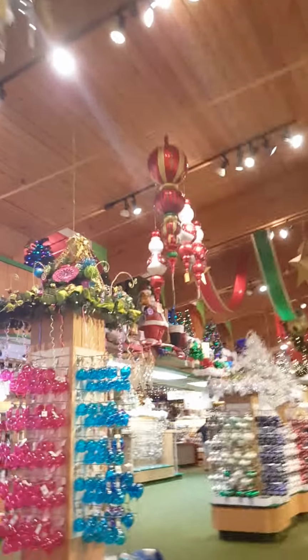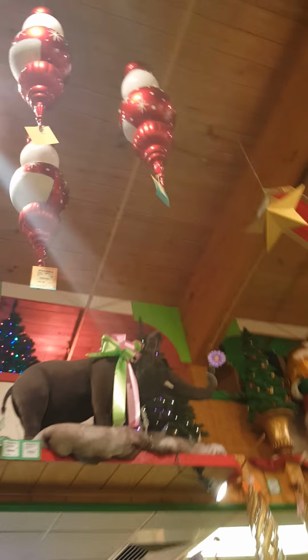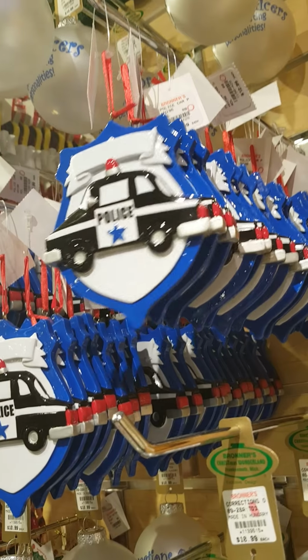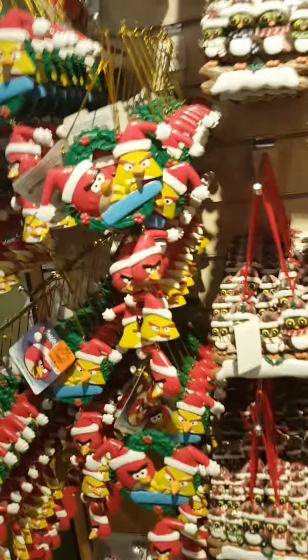Wow, look at those big ornaments. What? There's really big ornaments. Oh my gosh, you can buy those. Those are crazy. Wow. Cool, there's like three Santas. Whoa. There's a lot of stuff. Look, Angry Birds ornaments. Angry Birds.